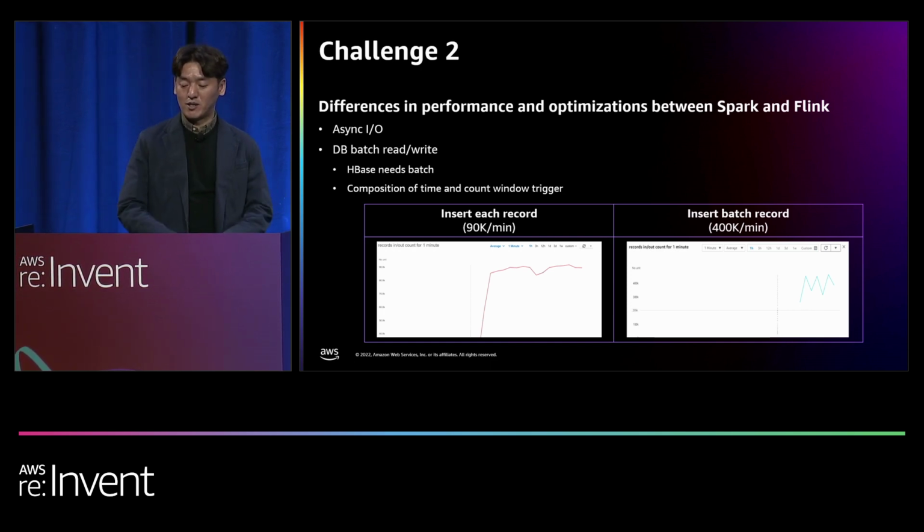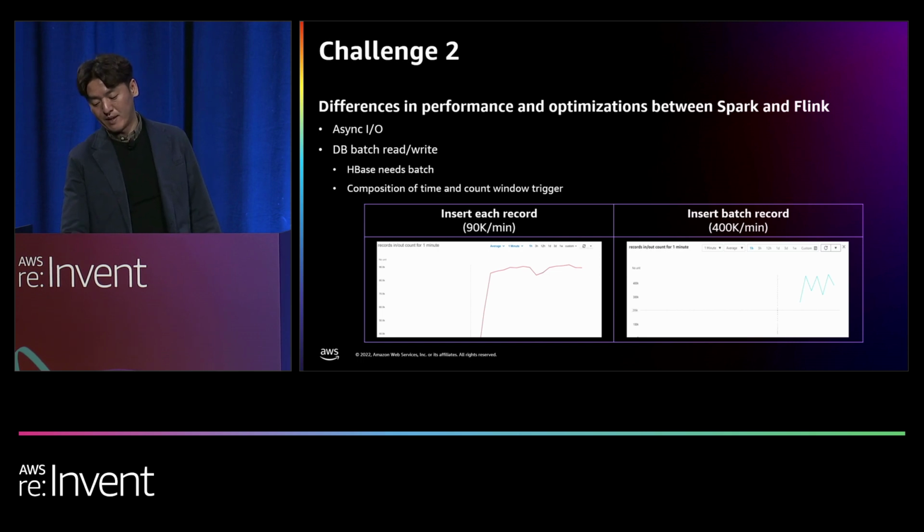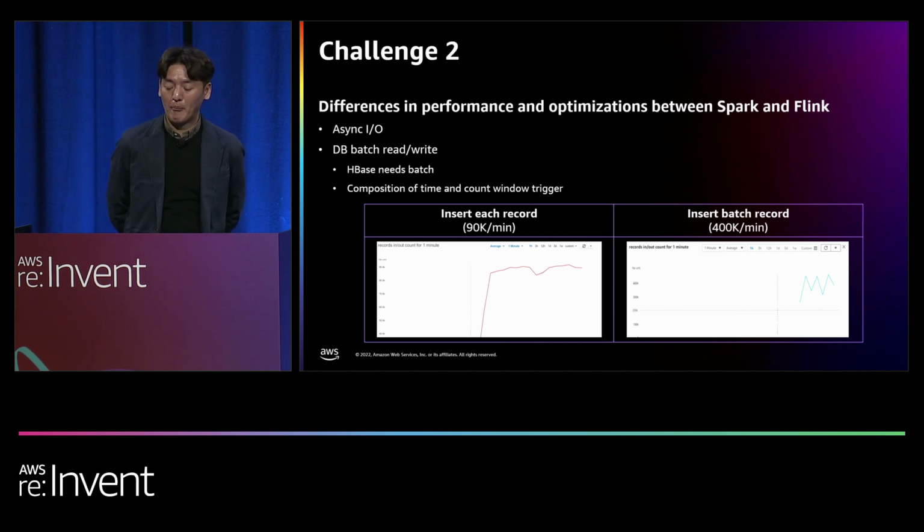Compared to Apache Spark, Apache Flink has better performance in terms of general streaming data processing. However, in some cases, Apache Flink had lower performance than Apache Spark, depending on attributes of the application. This required us to implement follow-up measures. The first one is async I/O.